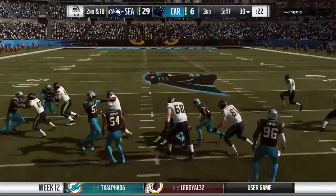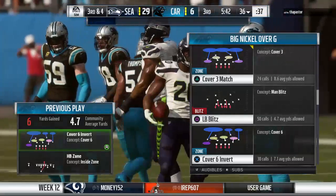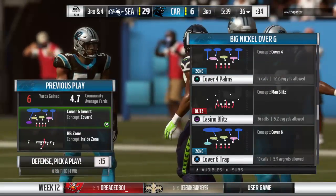On second down, here's Penny. And he'll be tackled just past the 35 at the 36. They get 6 here after the incompletion, and it'll leave them with a 3rd and 4.